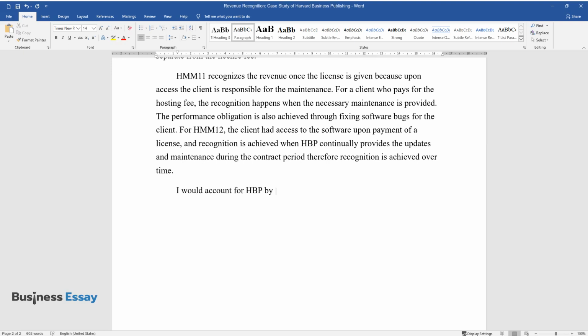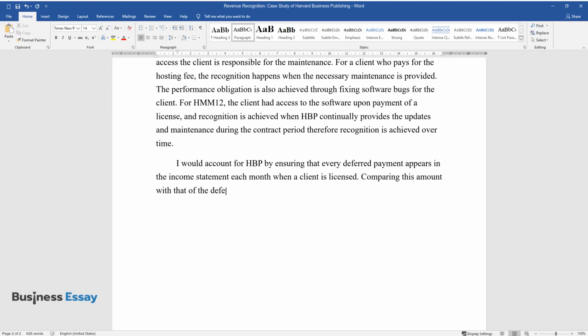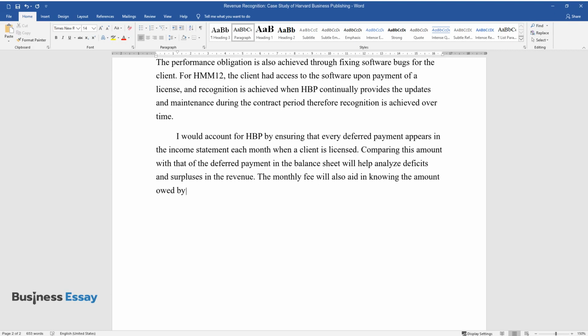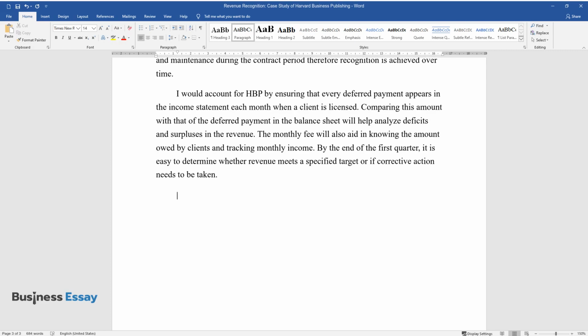I would account for HBP by ensuring that every deferred payment appears in the income statement each month when a client is licensed. Comparing this amount with that of the deferred payment in the balance sheet will help analyze deficits and surpluses in the revenue. The monthly fee will also aid in knowing the amount owed by clients and tracking monthly income. By the end of the first quarter, it is easy to determine whether revenue meets a specified target or if corrective action needs to be taken.